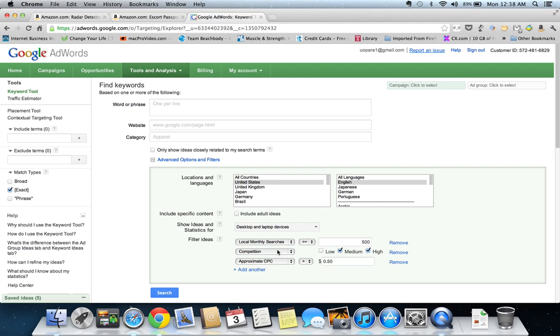And the competition has to be medium or high. We can't take anything low. And then the approximate cost per click has to be 50 cents or more. Okay? So just to reiterate, exact match types, local monthly searches is 500 or more, competition is medium or high, and the approximate cost per click is 50 cents or more. Okay? So make sure all those things are set up.